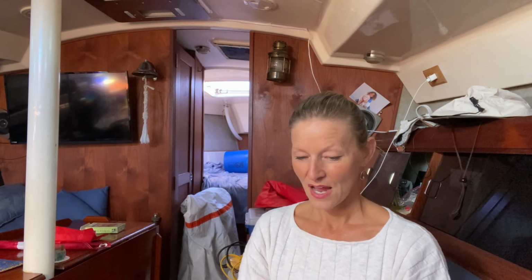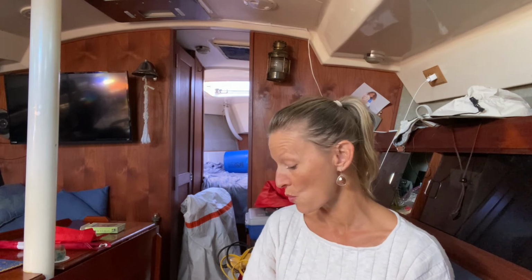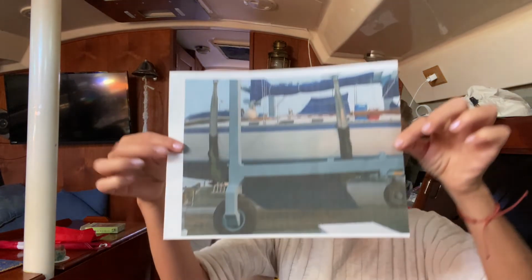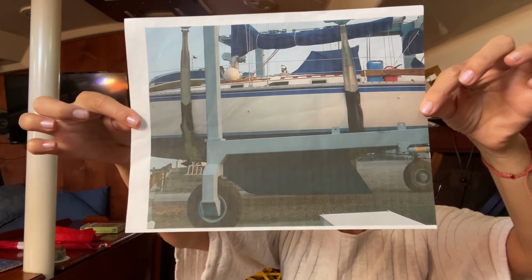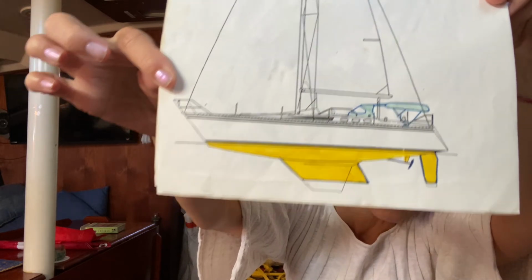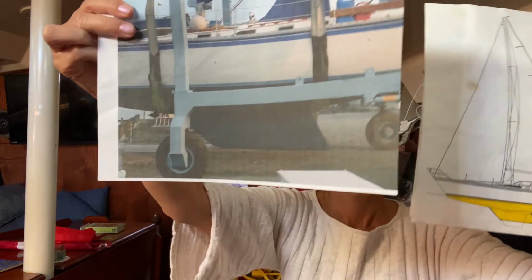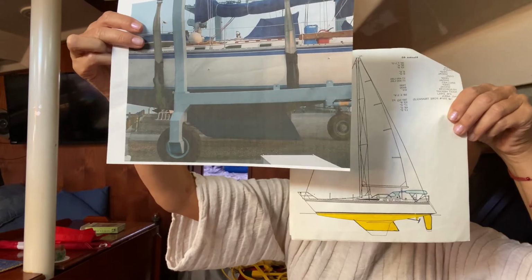So I'm looking at the picture and I'm like, well, this is definitely not the shape of the deep keel, and there's no way that you can mistake it, right? Here's the picture. That is the shoal draft, definitely. You can see the difference between the deep keel and the shoal keel. It's really unmistakable. And then when you see this picture, right? Shoal, no question.